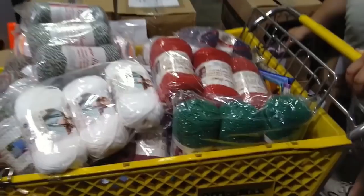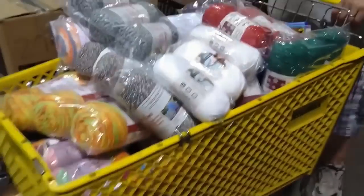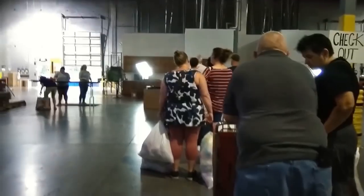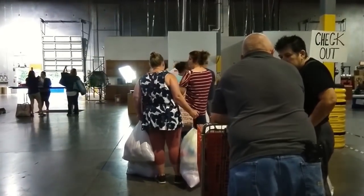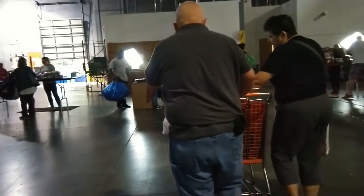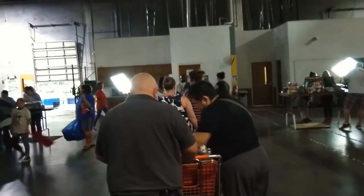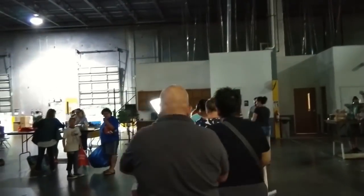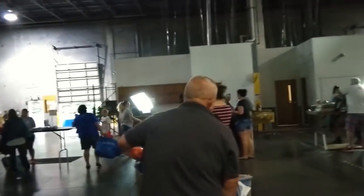Alright guys, I'm gonna go check out, but before I do, let me show you what I bought. That's my shopping cart, and that is a beautiful full shopping cart. I am in line stalking Miss Carrie Penny and Funny Farm Crochet. They are right there. Cool, huh? All those famous girls are here. About a half an hour into the sale, and the line is very, very short. There is maybe 5 people ahead of us, and they have three tables to check out.